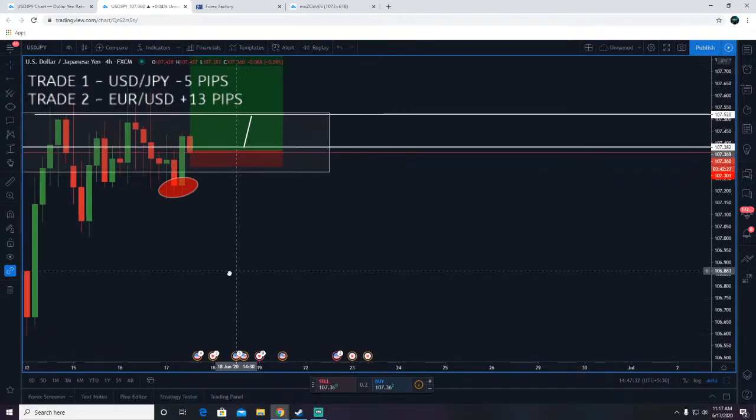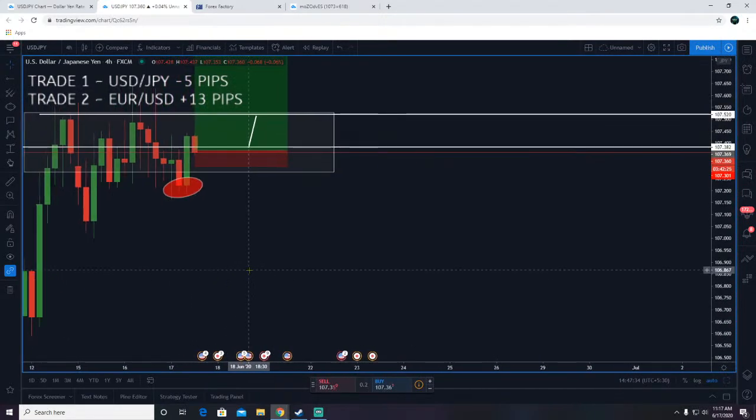We'll see how UJ goes. I have a 7 pip stop loss, not too much. I'm only risking a small percentage of my win, so there's no need to risk your profits.